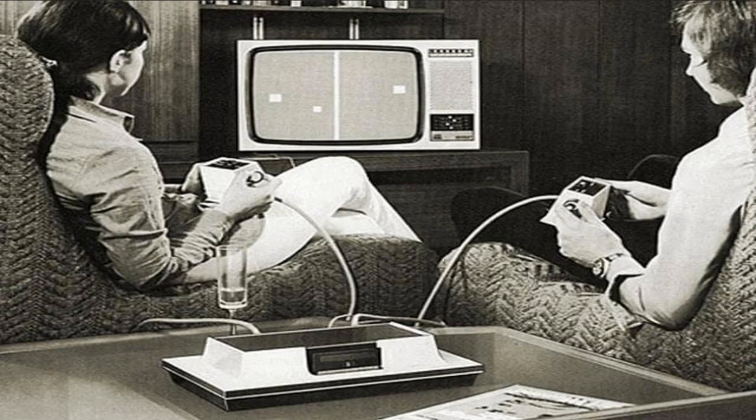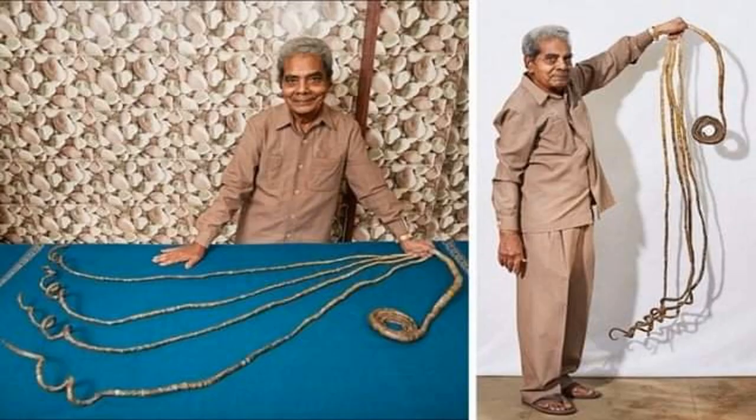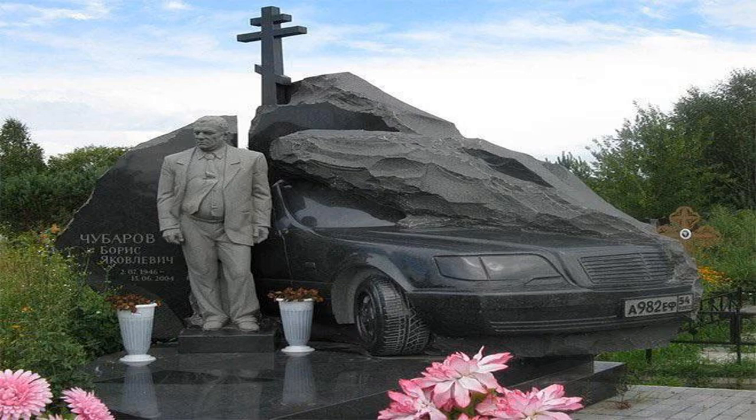Gamers playing the Magnavox Odyssey in 1972. Frankie Edgar's face while taking a front kick to the chin. When you don't cut your nails for 69 years. A Russian mobster's tombstone.